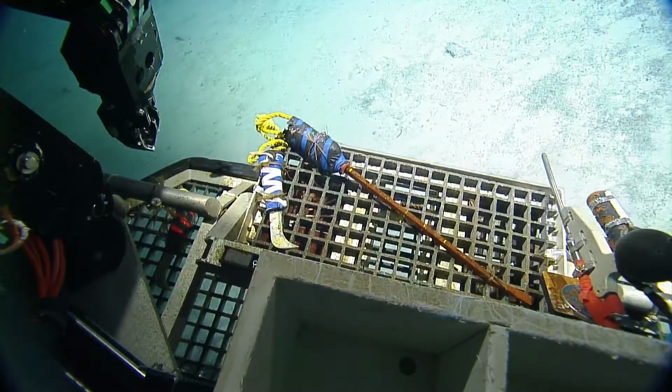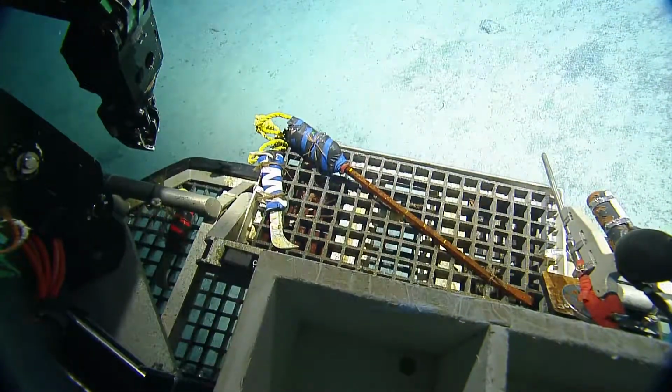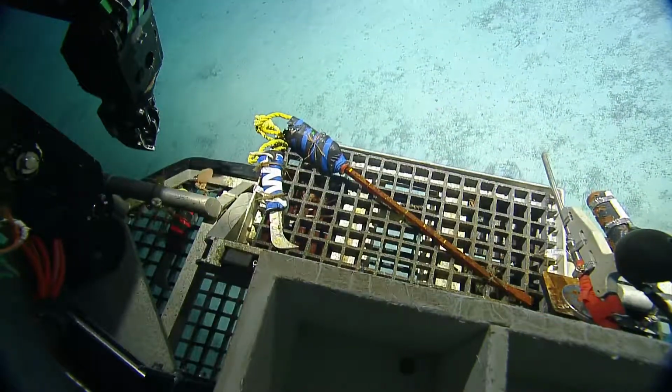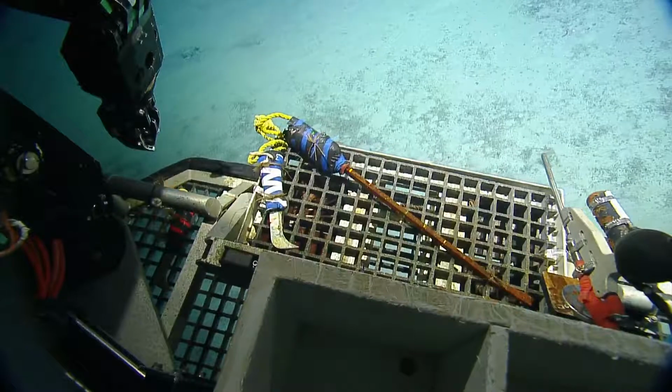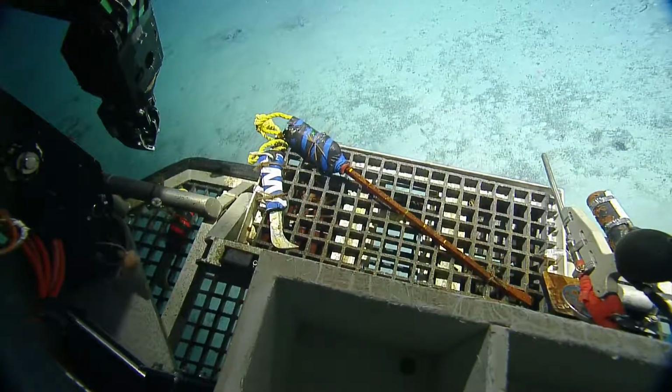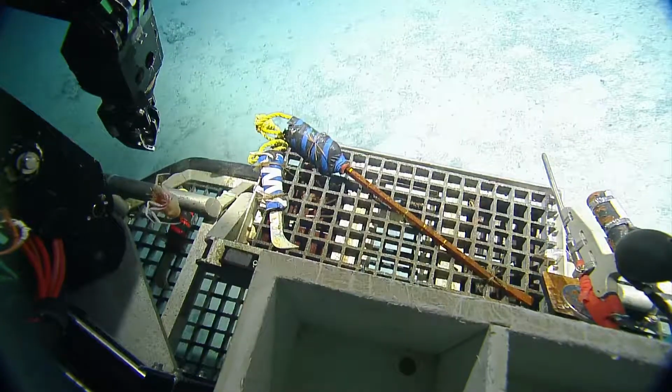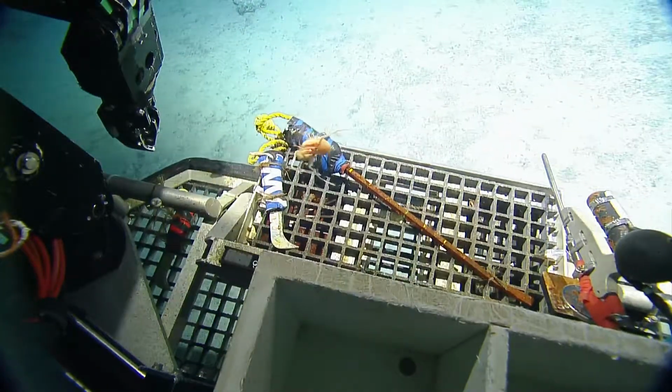Where'd he go? Did we lose him? Scott wins if he can pull this off. Oh, I see him on my deck. He's on the bottom left. Okay, ready, Summer? Take some skill. Oh my gosh, he's going to go in. Forward. Stick out.